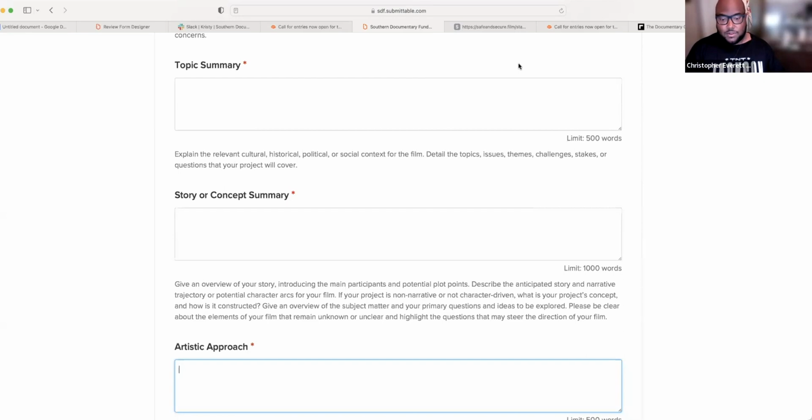Also, what are some of their flaws? What are some of their goals? What are they trying to accomplish? So that's where the difference is. In the story summary, you're going more in depth on what this film is about. The topic summary is more like you're giving background and context of the film. The story and concept summary is more into what this film is really about, the characters and so forth.